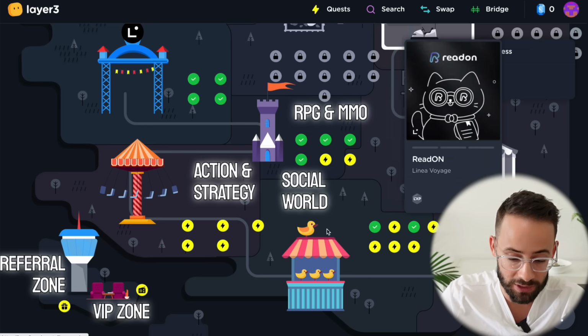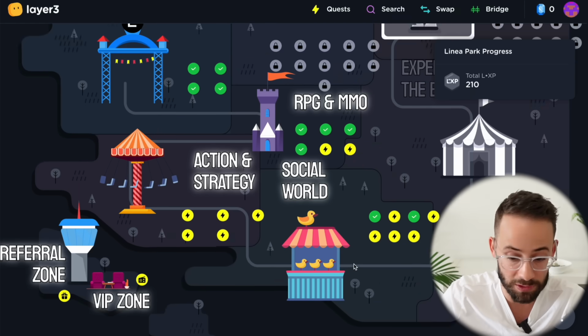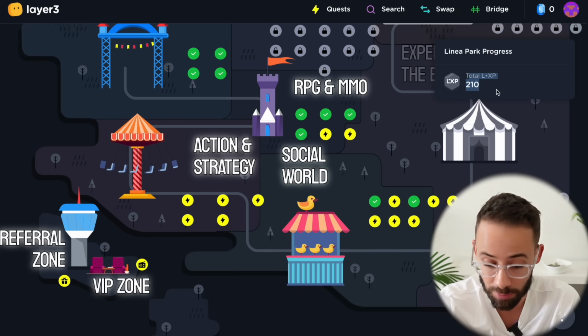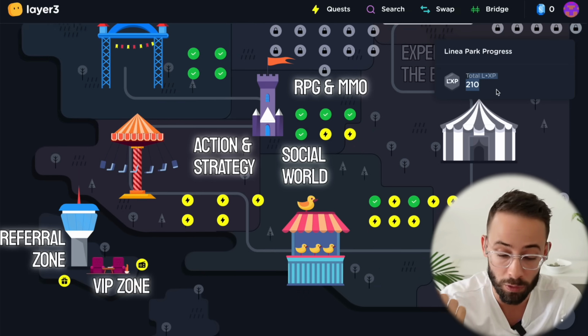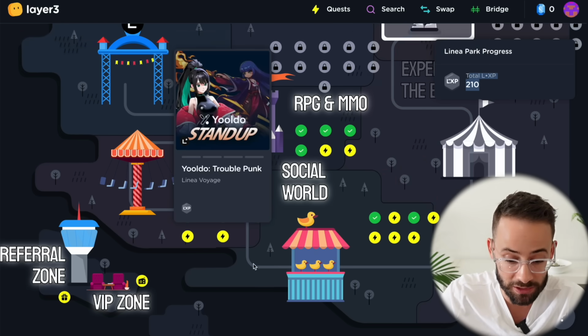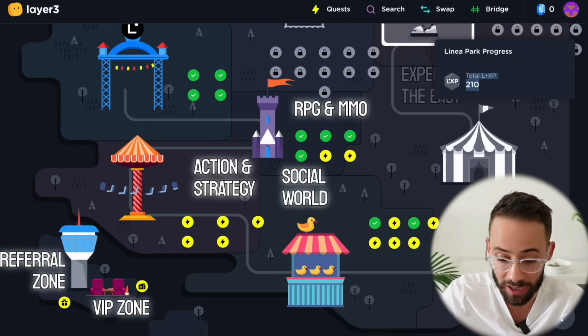So all in all, I would say the whole experience of the Linea Park has been super annoying, but I do think that means if you can accumulate a decent amount of Linea experience points, it will probably end up being worthwhile, because a lot of people might tap out just based on how many of these dumb quests there are and how annoying it can be to actually complete them.